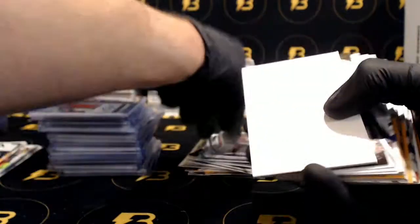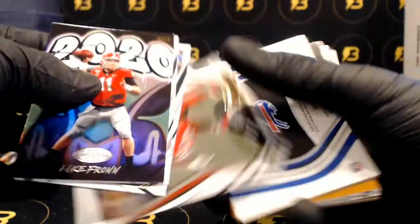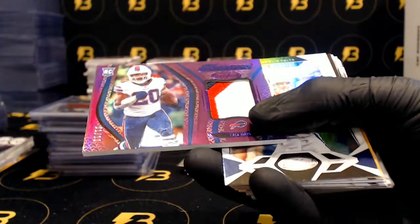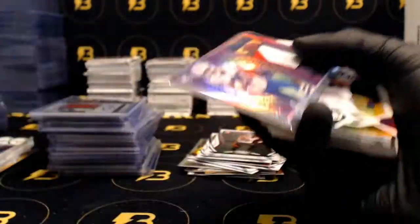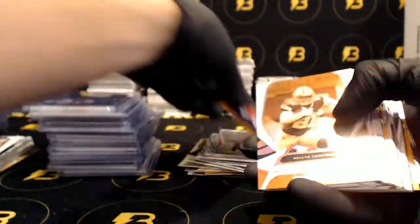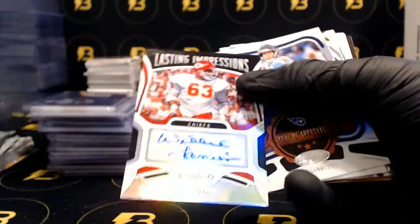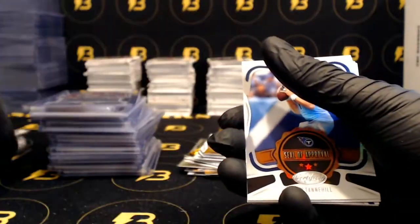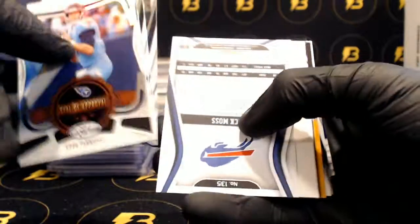Higgins for the Bengals of 399. Got Zach Moss, very nice 3-color patch out of 10 going out to the Bills. Yeah, Mac to 199 for the Bears. Later, going out to the Chiefs. Nice one to 90/35. Lassie Impressions autograph. And Zach Moss for the Bills to 199.